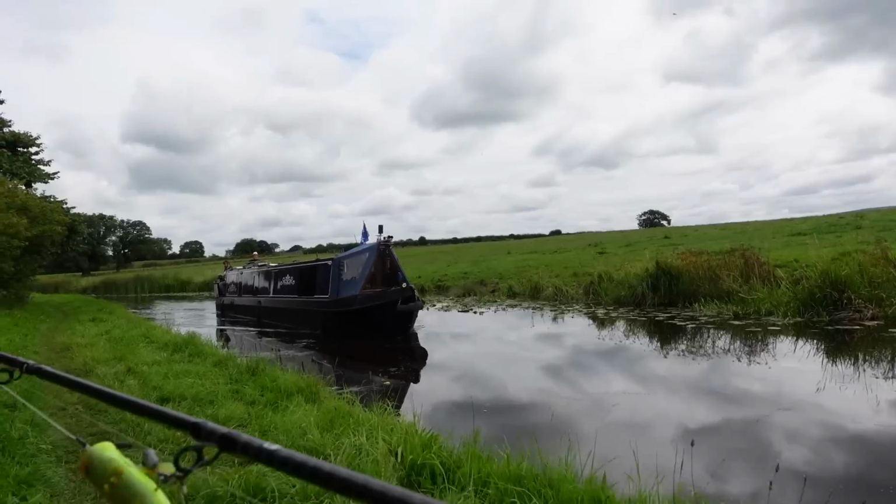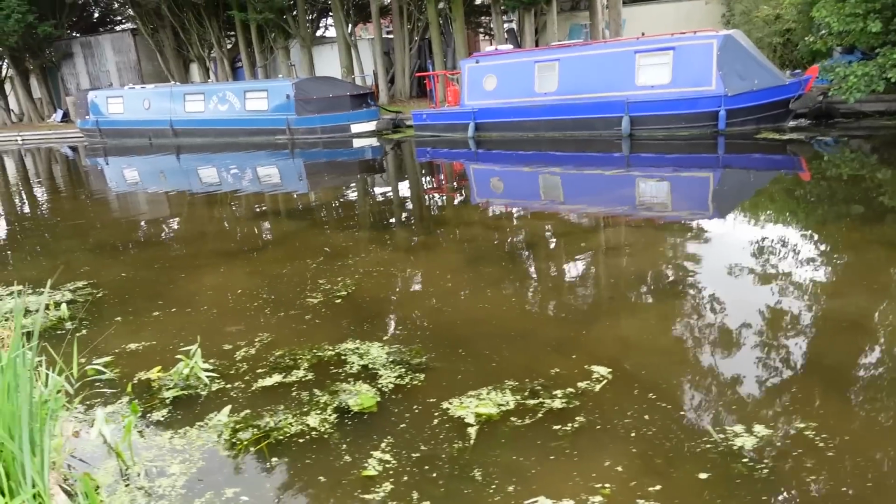Well, there goes the fishing. Two boats have just come along and made the canal the same colour as the fishing's been. Shut up.